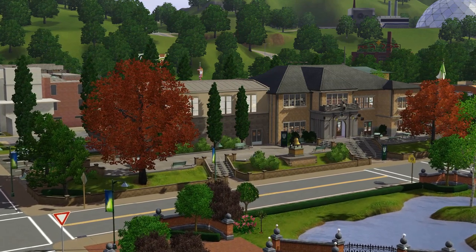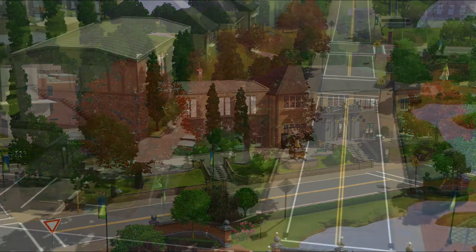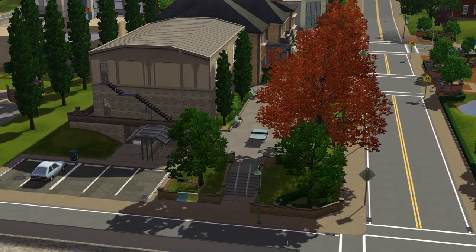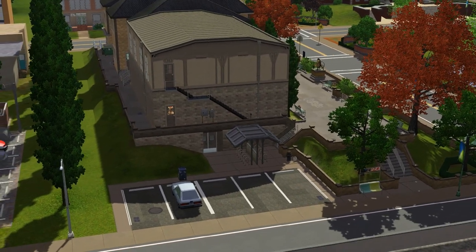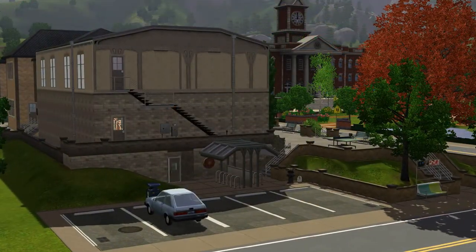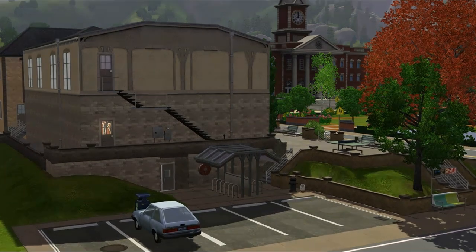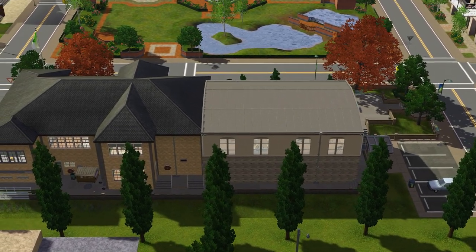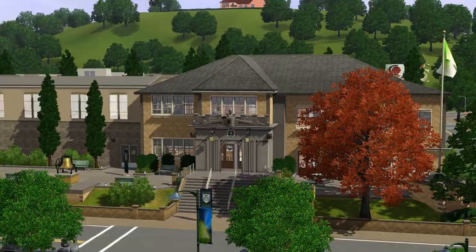So here is the result. I'm pretty sure I'm going to keep it that way because I like that it does look a bit like the rabbit hole building, even though it's different again. So the side with the parking spaces, the bike racks, the fire exit, I think I talked about that in the previous video. I've also put a bench as if there is a bus stop there, and I've put a street art kit there. I'm not sure if they can use it, but I would like the Sims to actually do some on the ground over there and on the walls. That would be cool.